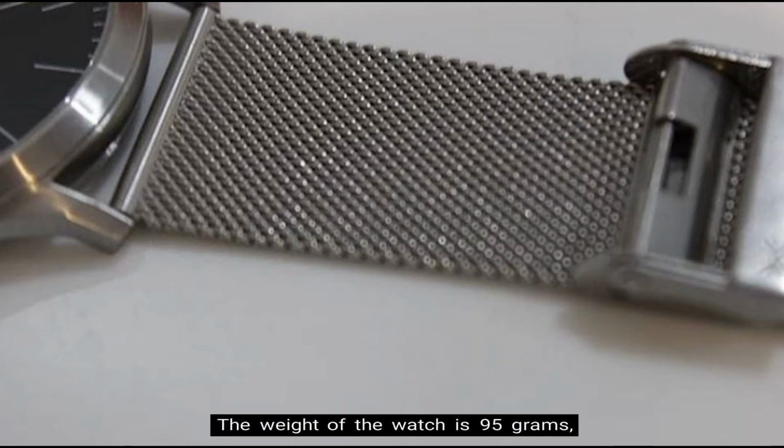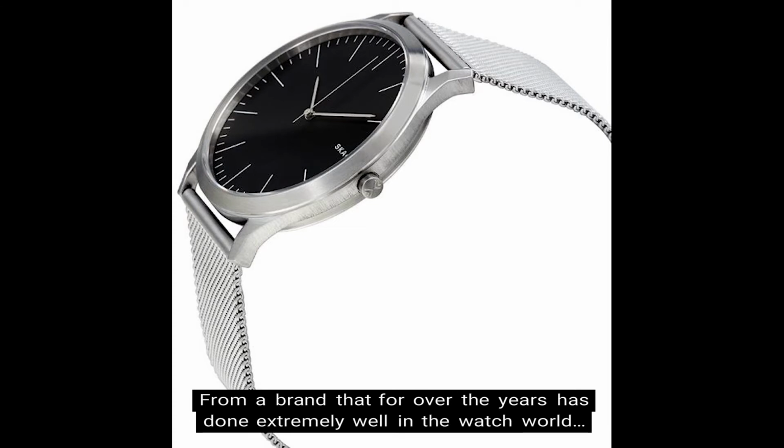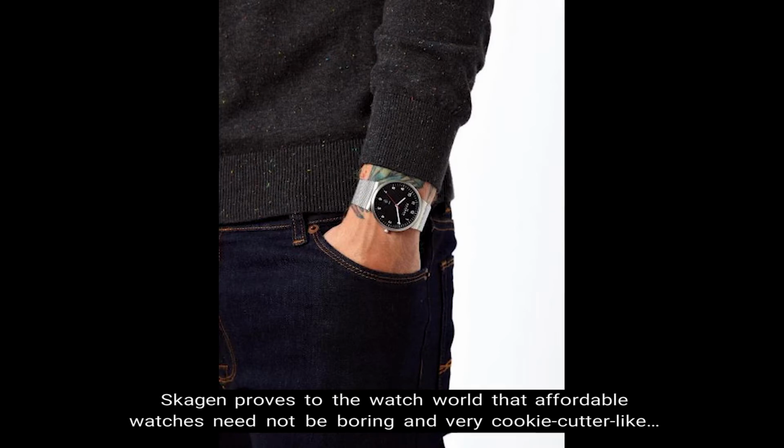Now the weight of the watch is 95 grams, the diameter of the watch is 41 millimeters, and the price is $88 in US currency. From my opinion, this is a great model. From a brand that over the years has done extremely well in the watch world, Skagen proves to the watch world that affordable watches need not be boring and very cookie cutter-like.